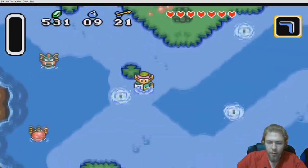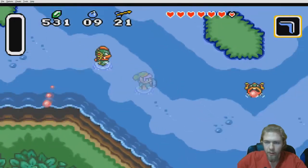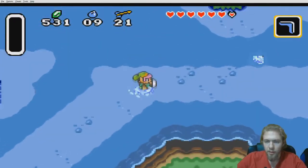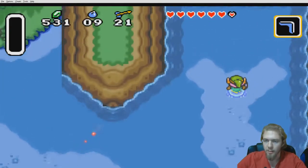And try not to screw up here, because you have to take the bottom path to get to where we want to go. To the big waterfall at the end. To this place.